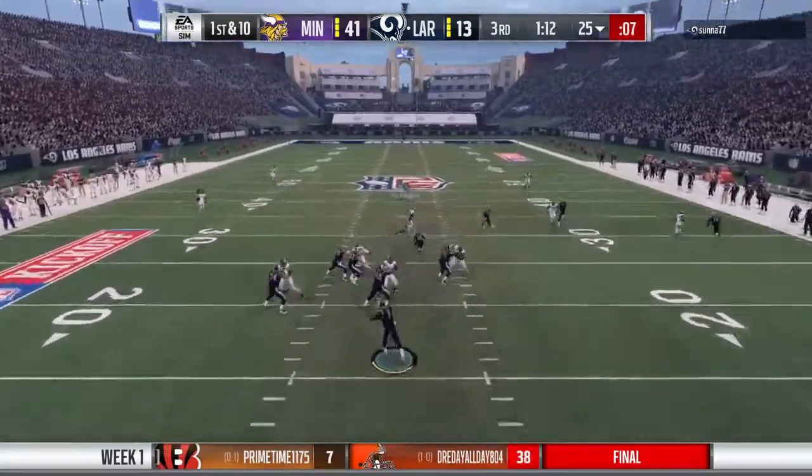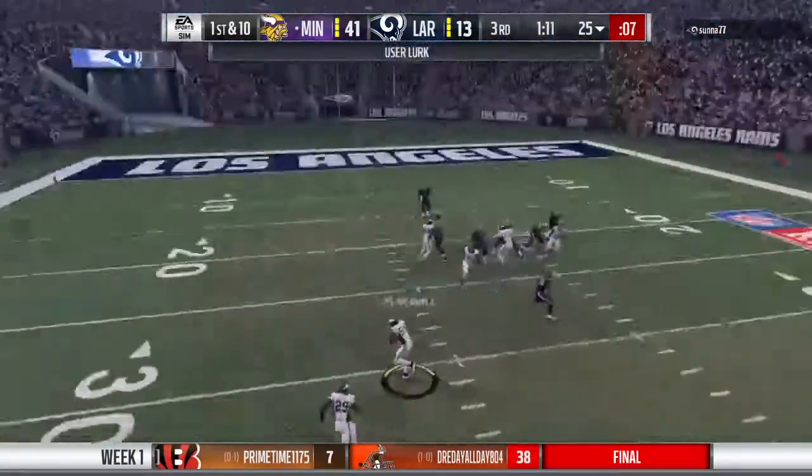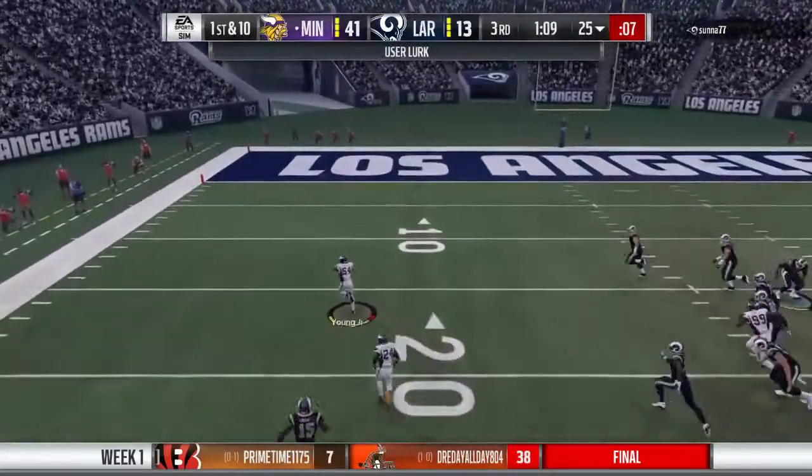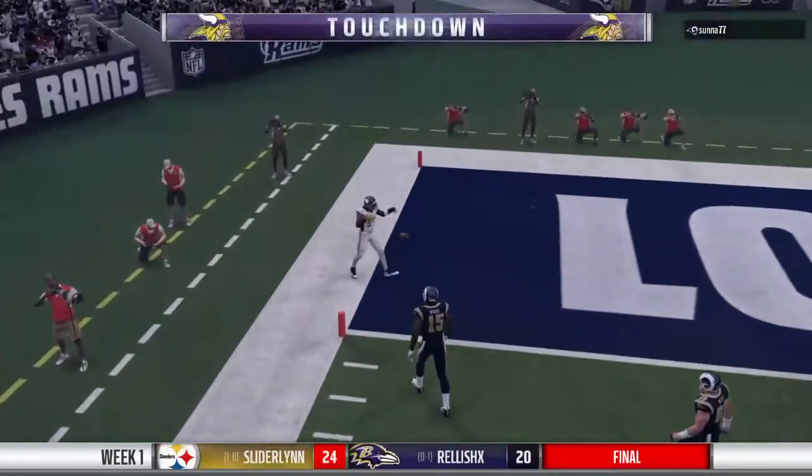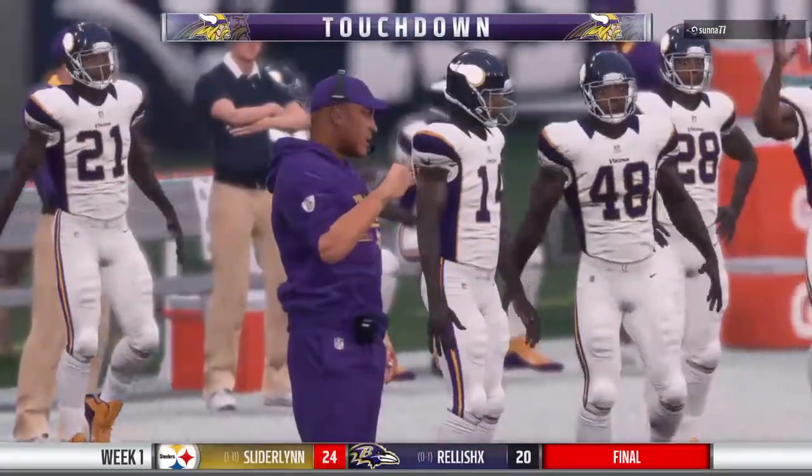Newton on 1st down. And his pass is intercepted for the 4th time today. Picked off at the 30. And he will take this one home. It's a touchdown.